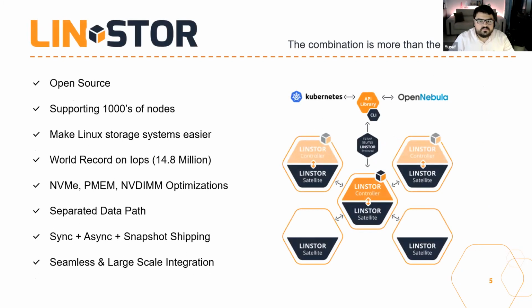We all know the problems of Linux storage management. While developing LINSTOR, our goal was to provide automation to the storage world to solve this problem, and I think we pretty much hit it. LINSTOR is a software-defined storage, and just like DRBD, it is open source. It has 2 parts: one is the controller, and the other one is the satellite.